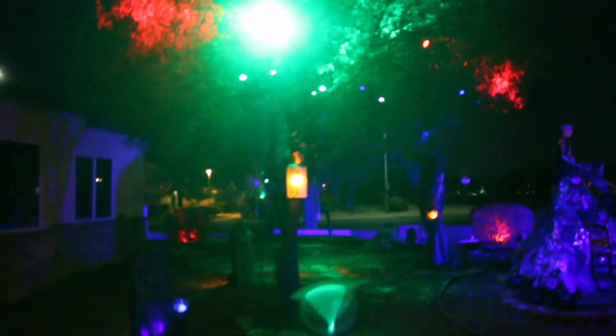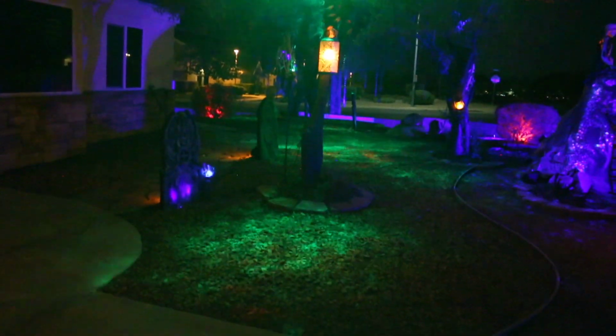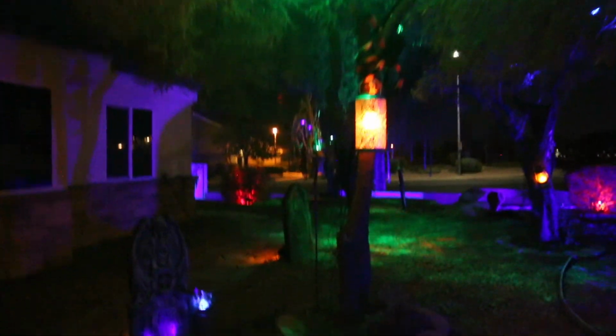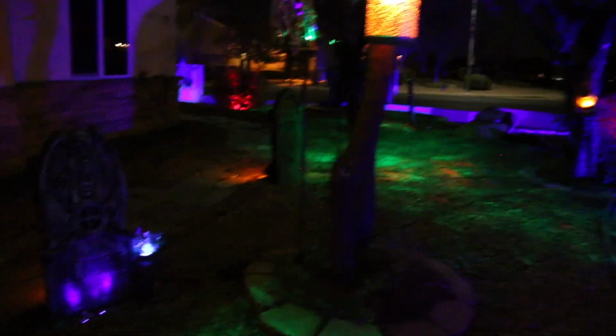So, my idea is, this is our voodoo tree, is kind of what we call it. But it's going to be more UV blacklight in there. But this will be like the voodoo witch tree. And this is her grave.